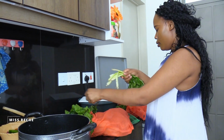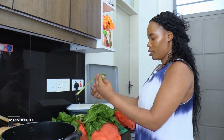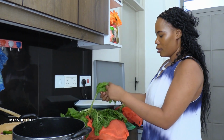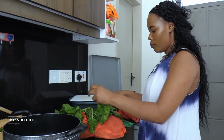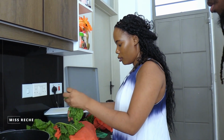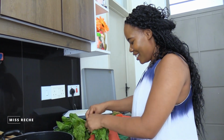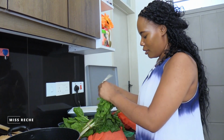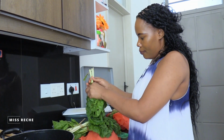And so for the spinach, this is how I usually make it. I'm gonna remove these and then wash them. You see how easy it is to make the spinach. And I'm gonna cut the spinach the African way. We don't use the chopping board. It's quicker. What's the African way? I'm gonna show you in a few minutes. The African way, we don't use the chopping board to cut spinach. And it's quick.